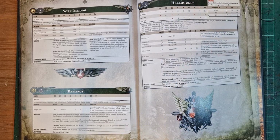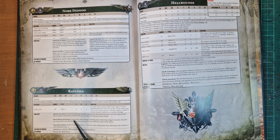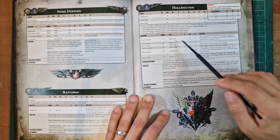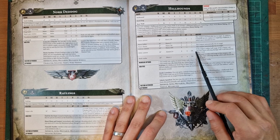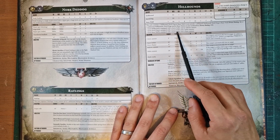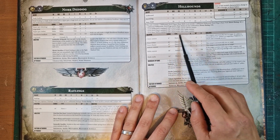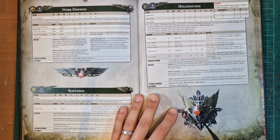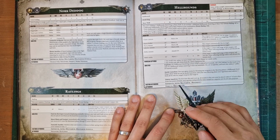Ratlings. Again, they have the move, shoot, move rule: Shoot, Sharpen, Scarper. Interesting. Okay, then it has Hellhounds. Hellhound has the Inferno Cannon, Devil Dog has the Melta Cannon, and Bane Wolf has the Chem Cannon. That was cool. And I think their rules weren't too bad.